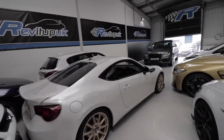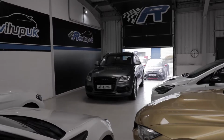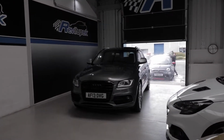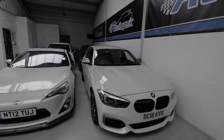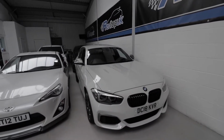So just coming into the showroom, as you can see there's our lovely new Audi SQ5. Really nice car, that really good spec. Actually owned by a guy I'm mates with, so I know it's been looked after well. So yeah, this 140i Shadow Edition just came into stock, really clean car. Standard one, a bit different to what we usually get in, but really nice still.